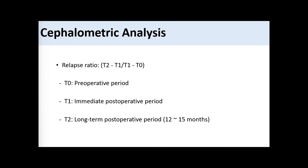And for the cephalometric analysis, there were three periods of measurement time. T0 means the preoperative period, T1 means the immediate postoperative time, and T2 was the follow-up at 12 to 15 months.